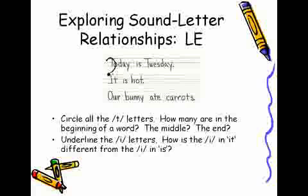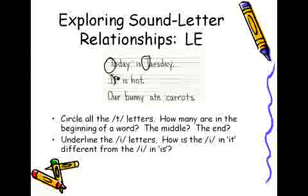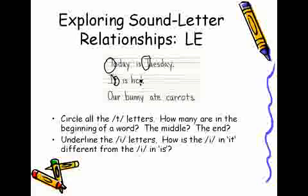So you could have them circle all the words, letters, excuse me. How many are in the beginning? Whoops, I need another one here. How many are in the middle? How many are in the end?